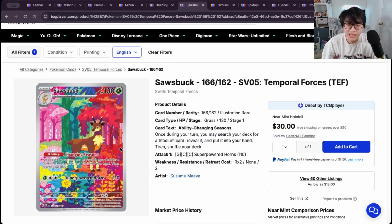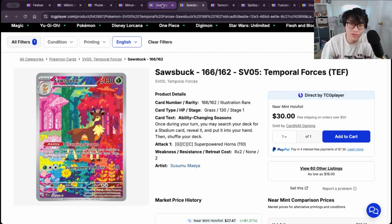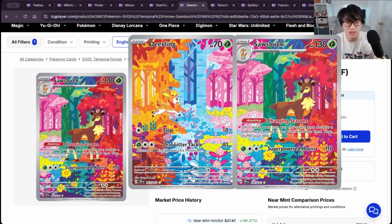The next one is Sawsbuck, and you can see here, it continues the art, right? We leave off as spring. Spring is on the left, and then we get to summer here, and then we get to fall again, and it loops back, which is super, super cool. The whole concept of this card is really awesome.